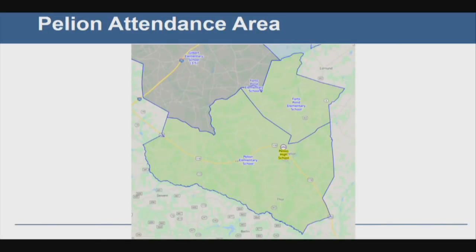Fast forward to the Pelion attendance area. Up until the mid-2000s when Forts Pond opened up, this third of the district, which represented the Pelion High School attendance area, was all served by Pelion Elementary School. And so when Forts Pond Elementary opened up, we were able to divide that attendance area and feed two schools. And so now Forts Pond Elementary and Pelion Elementary School serve that community. And actually the schools themselves are, Pelion Elementary is right in here and Forts Pond is just on the other side of the line there. So I say all that to tell you that the growth is coming, and as that growth occurs, we end up needing to split up the communities to try to help shape that growth.